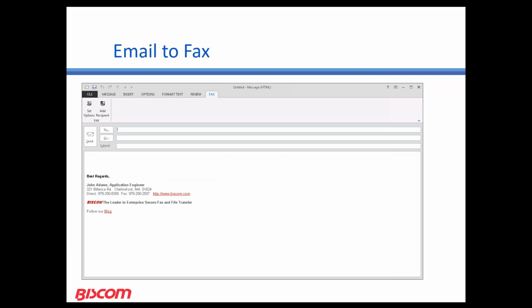When sending from an email client, users can simply send a fax by addressing an email to faxnumber@faxcomanywhere.com. There's also a simple syntax for including a recipient and company as part of the address string. The memo of the email will go out on the cover page, and any attached documents will be faxed to the recipient.